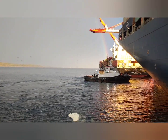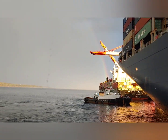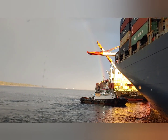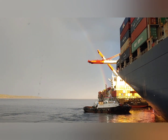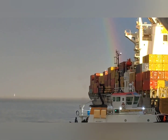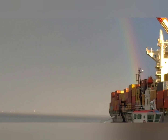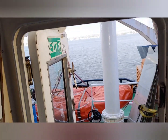Okay, so the sun now. There's got to be a pot of gold at the end of that. It's funny, it's landing in the container ship, so what are they carrying? Yeah, it's pretty defined now. A weird weather night. There's even sailboats out in the harbor. They did not pick a good day.